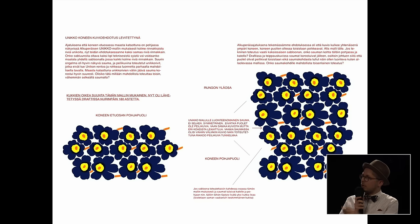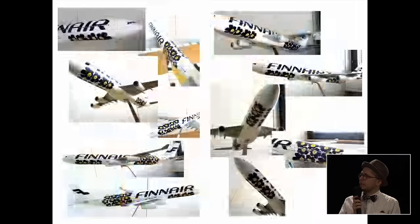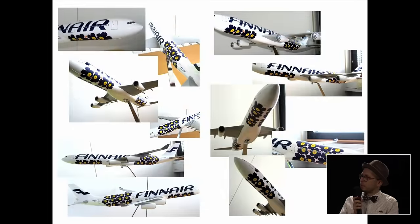This is my rough idea for it, all the notes. Then I worked with the 3D model. I glued all the flowers there, and later on the Isola family, whose print this is, they came there and checked that everything is okay. And then after that, Finnair people made a real, sharp 3D model, because you don't want to make mistakes with these kind of things.